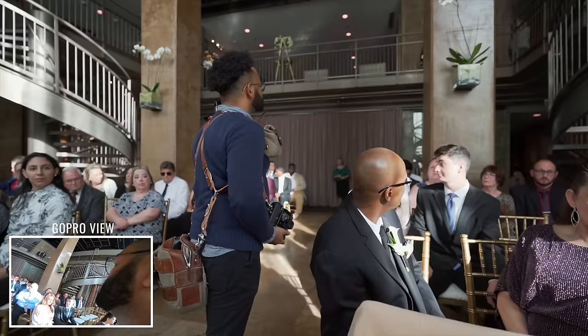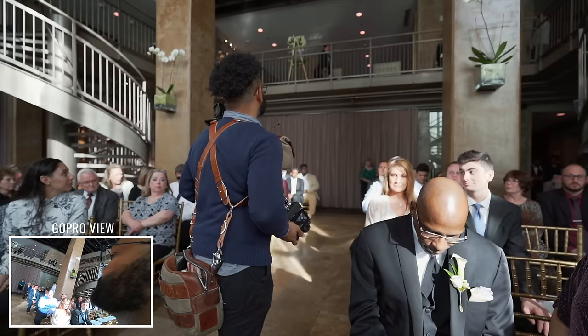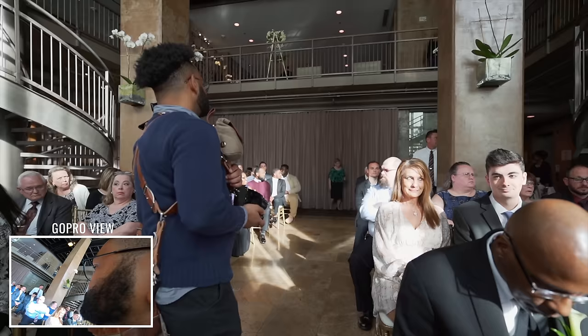This ceremony was a little bit challenging because I had the worst lighting ever. Even though they had shades on the windows, the sun is coming right through in only one particular spot. You can see it kind of cutting through at a weird angle, and everyone's gonna walk in shadow and then into that light. So I had to adjust and deal with that.